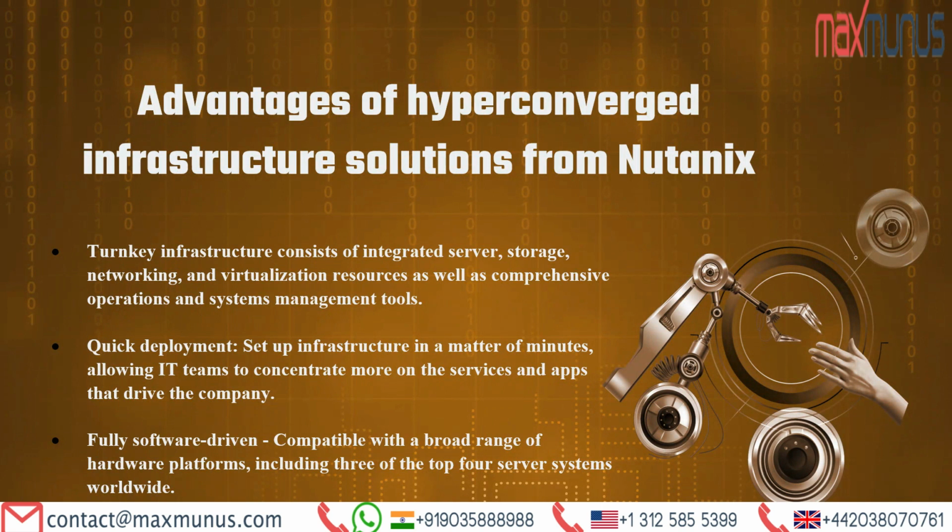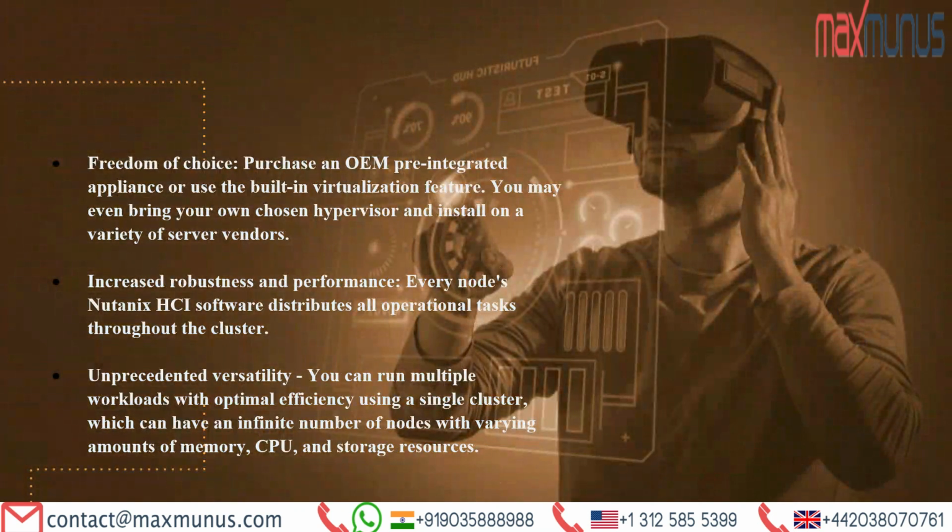Fully software driven, compatible with a broad range of hardware platforms, including 3 of the top 4 server systems worldwide. Freedom of choice. Purchase an OEM pre-integrated appliance or use the built-in virtualization feature. You may even bring your own chosen hypervisor and install on a variety of server vendors. Increased robustness and performance. Every node's Nutanix HCI software distributes all operational tasks throughout the cluster. Unprecedented versatility. You can run multiple workloads with optimal efficiency using a single cluster, which can have an infinite number of nodes with varying amounts of memory, CPU, and storage resources.